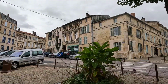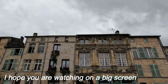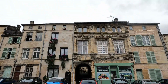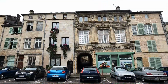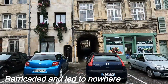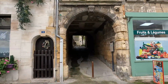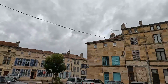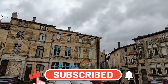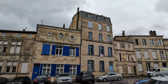Look at that. Oh, this is just gorgeous, and look at those plants. Just beautiful, cascading down. And then just as I looked, there's an archway. And I wonder what it was. I've no idea. I thought, oh, maybe I should have a sneaky look, or maybe not. Amazing.